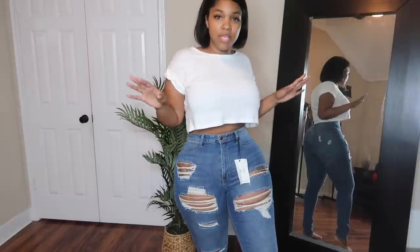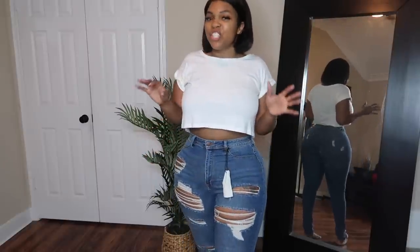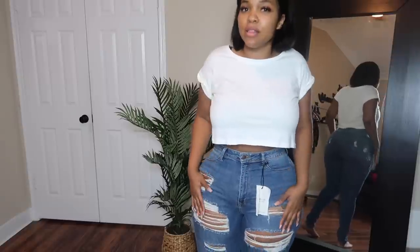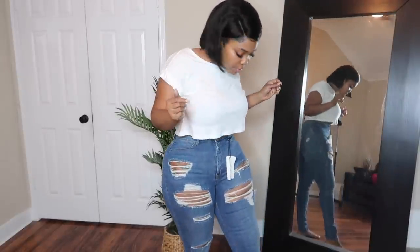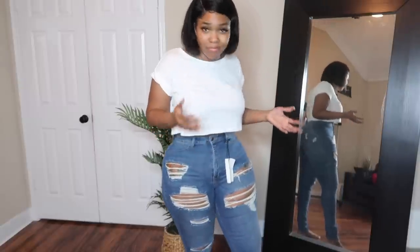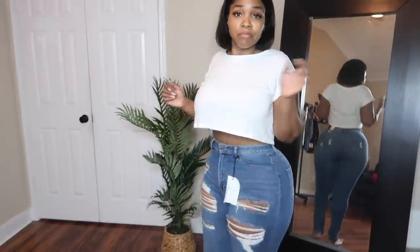All right, so these are very high-waisted. They are a thicker denim. They're very, very stretchy, but they're not that jegging type stretchy. They feel like real jeans, like they're really sturdy and thick. They are very long, so the short girls, I don't know if these will be good for y'all because they come all the way down to my ankle and they're bunched up, so they might be looking kind of crazy on y'all, but I mean, you could always fold them or get them hemmed.